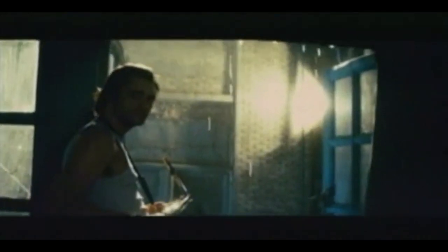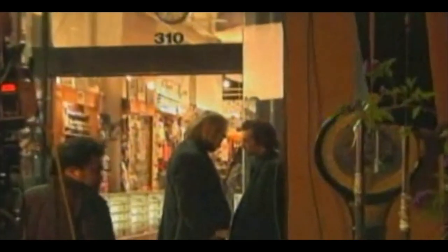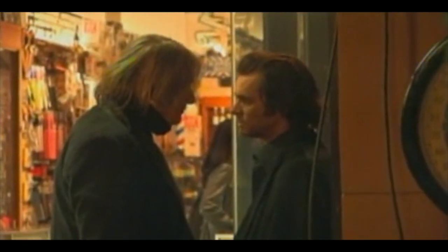I think it just made it fun for us. I mean, as actors, we got to stretch. We got to do two different storylines. It's a difficult thing to weave those storylines, and Joel was great at that.